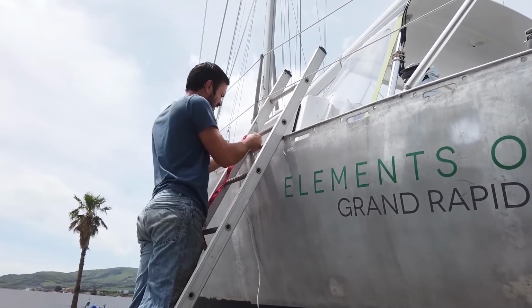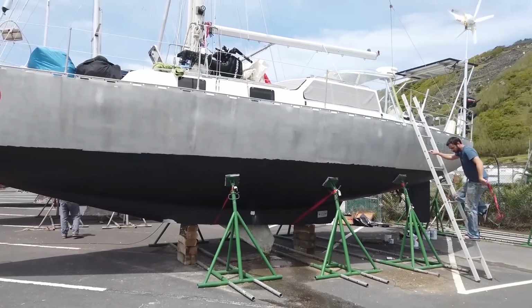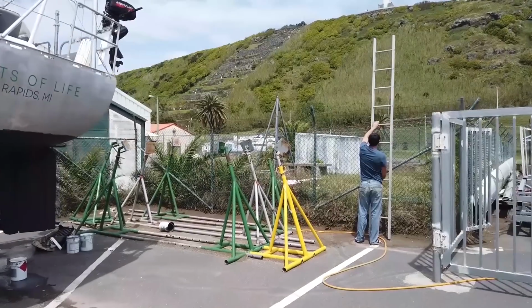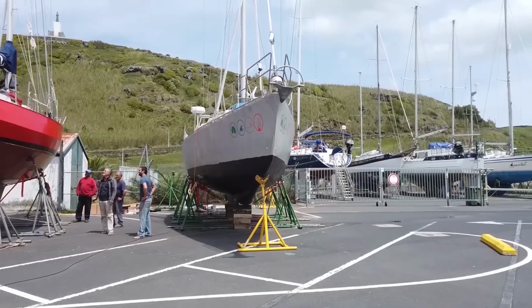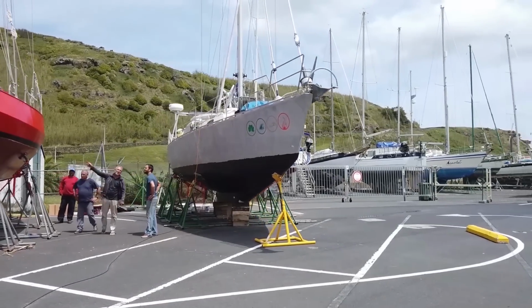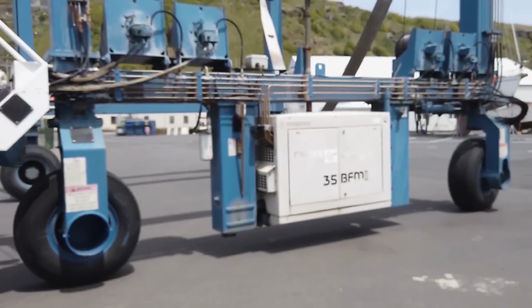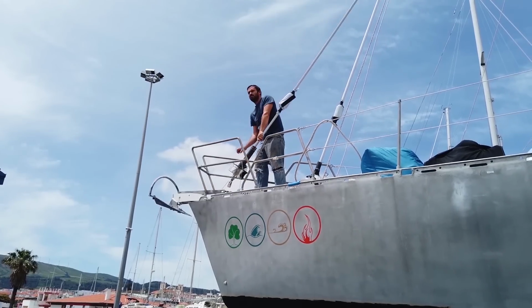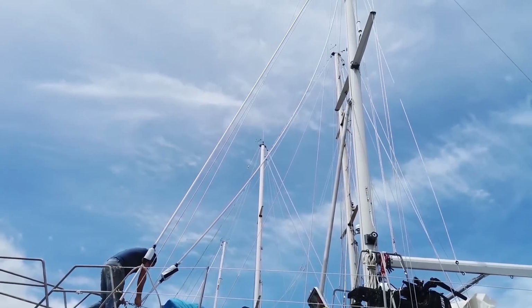Time to get Elements up in the sling. And with these jackstands removed, we'll be able to paint all the areas that were blocked before. And once again, Matt is moving the forestay out of the way for the lift.